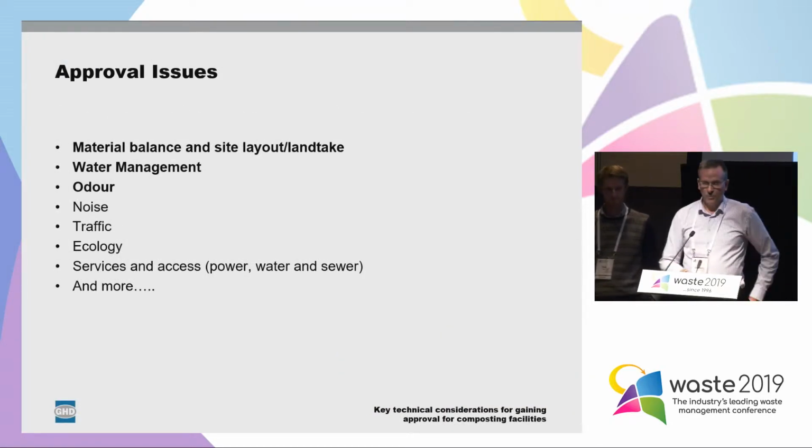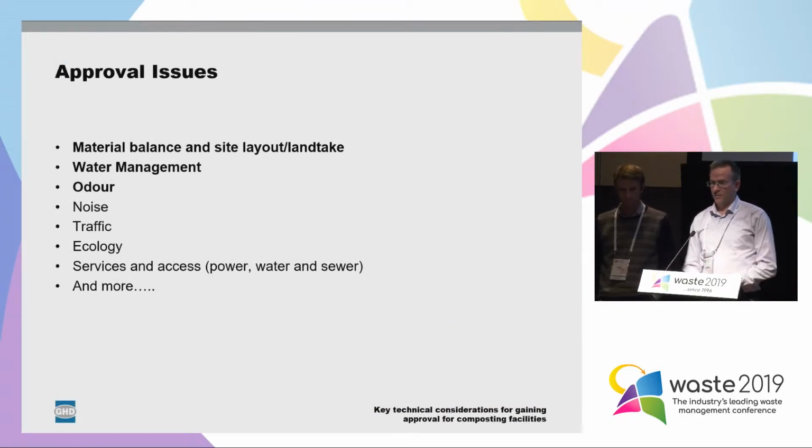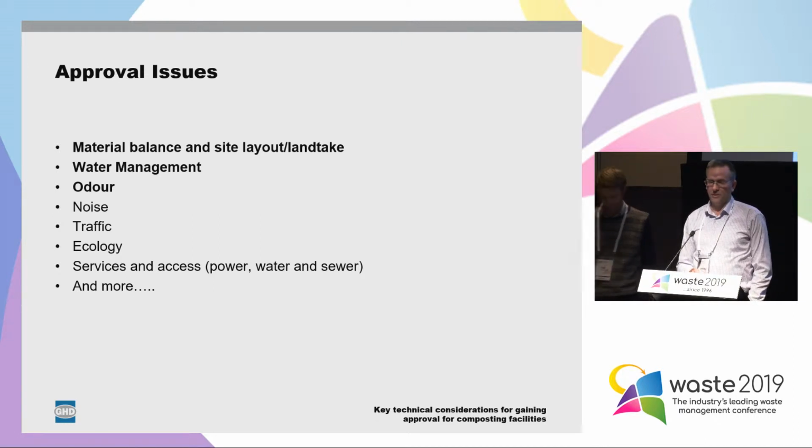Okay, so what are the key issues? Like you can see from the screen, key issues: material balance and will the operations fit on the site? A lot of the sites are generally fairly constrained in area, so that's a key consideration. In terms of water management, there's two parts to that: water and leachate, and odour.